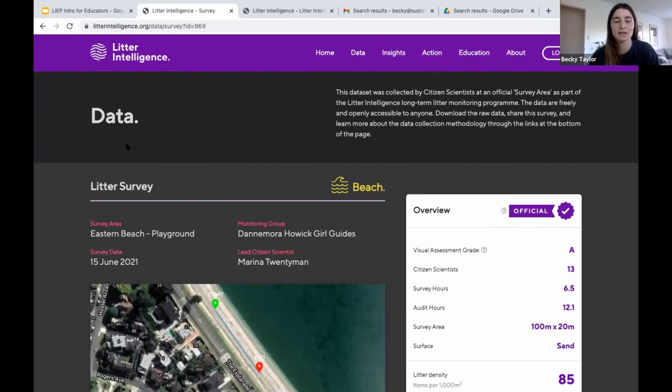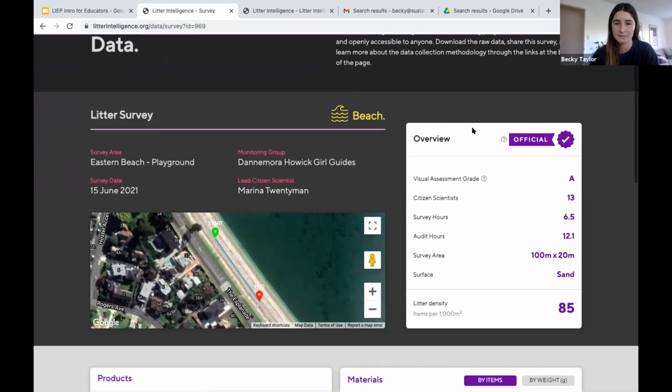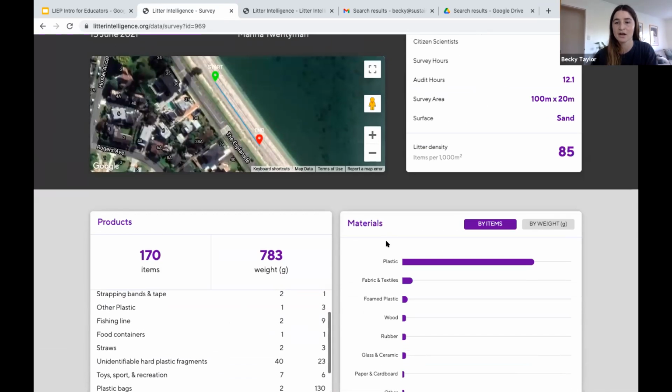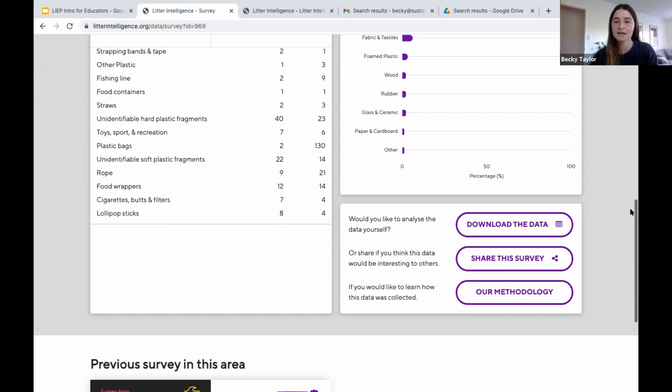So when you click on a survey area, you get all the information here. It breaks it down really well, breaks down all the items. And then at the bottom of every survey, you'll see this square here. You can download the data as an Excel spreadsheet, and that's when you can get your students creating their own kind of investigations into that data.